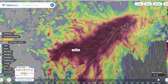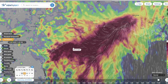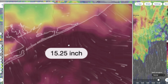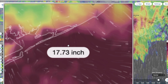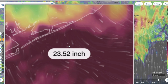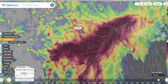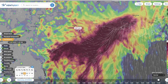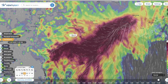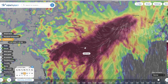You're looking at, in some cases, over 20 inches of rain associated with this storm system that's moving towards Texas. As long as it stays offshore, that's not a problem. They're very, very close to the shore. There's an area of 23.5 inches offshore down in the South Texas area. Up in the Houston area, you're still going to see 4, maybe 5 inches of rain near Houston, Sugarland. If this thing moves anywhere near the northwest area, it's going to bring probably a foot of rain inland.